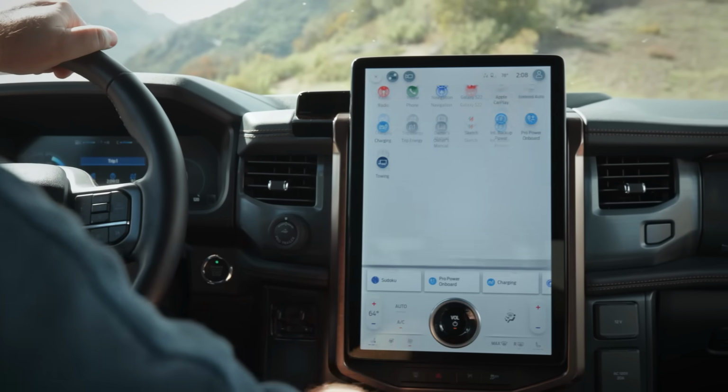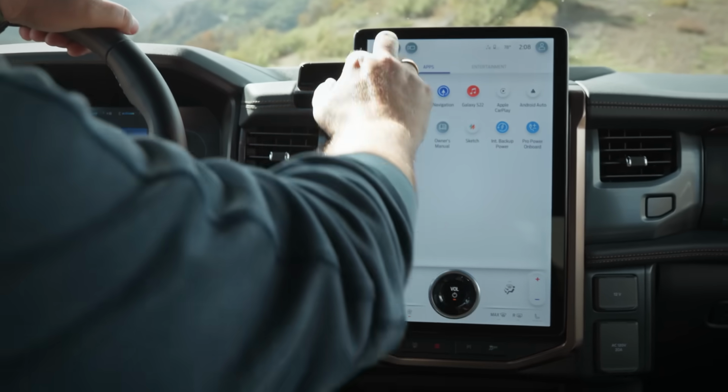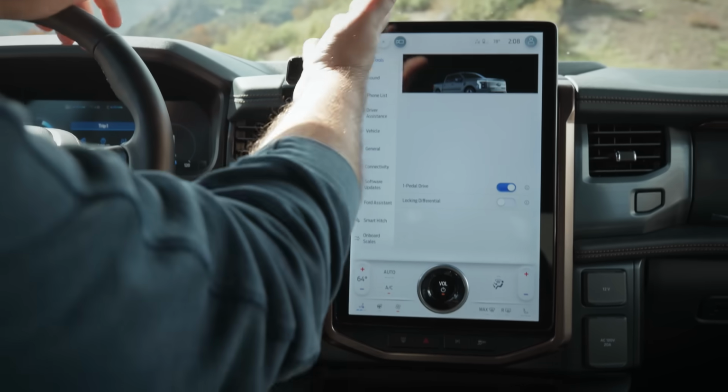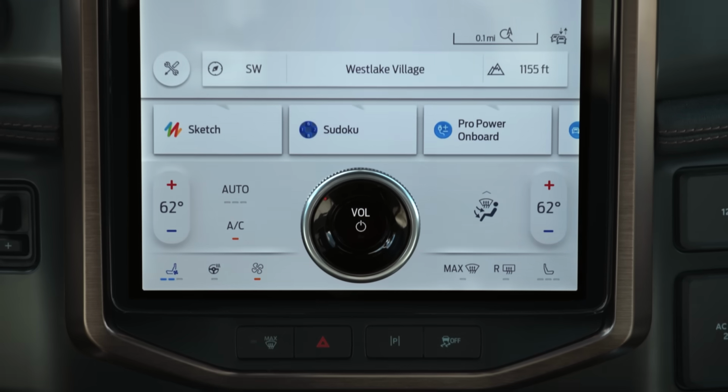The other thing is, it's just not designed. Look at this. All this functionality, but it's been applied like with a shotgun. They just threw the things up there. There's no logic to it. Why is a sketch next to internal backup power?